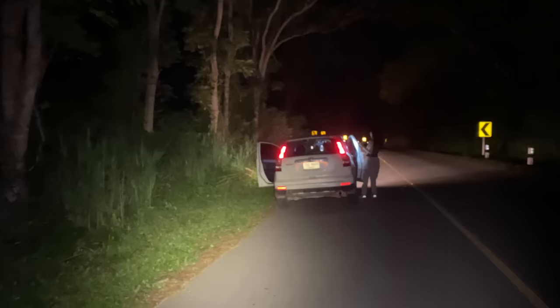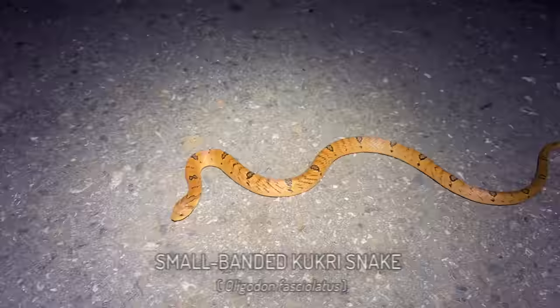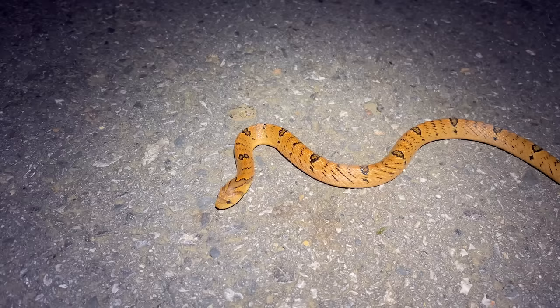Let's go. Yeah, all the snakes have come out after around midnight. This time we just got this lovely pale colored Oligodon fasciolatus. I've seen a few of these recently, actually. They've been kind of active in my area. Unfortunately, this one is just pretending to be invisible on the road here.